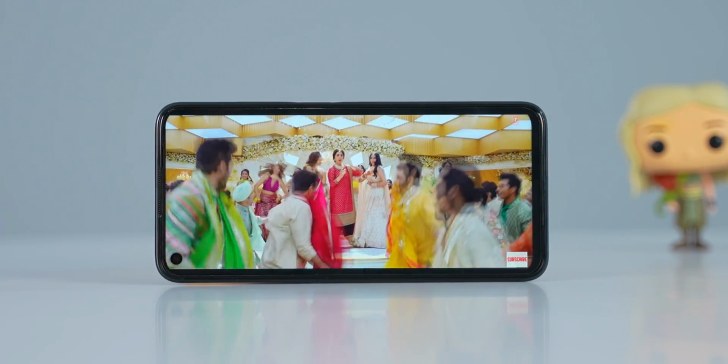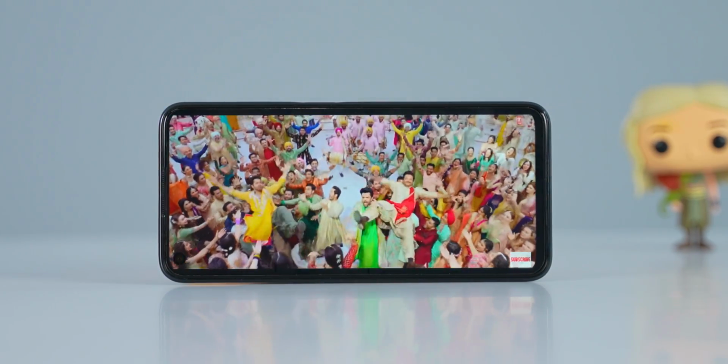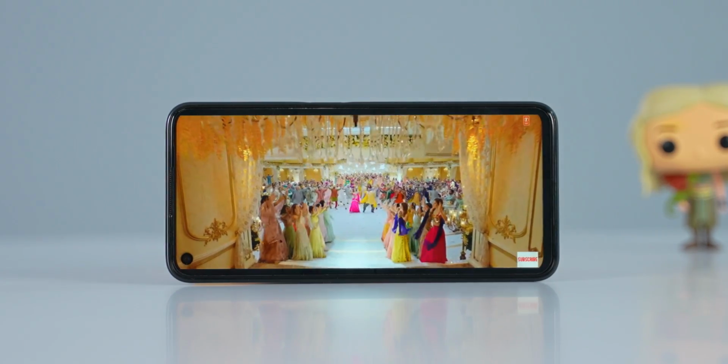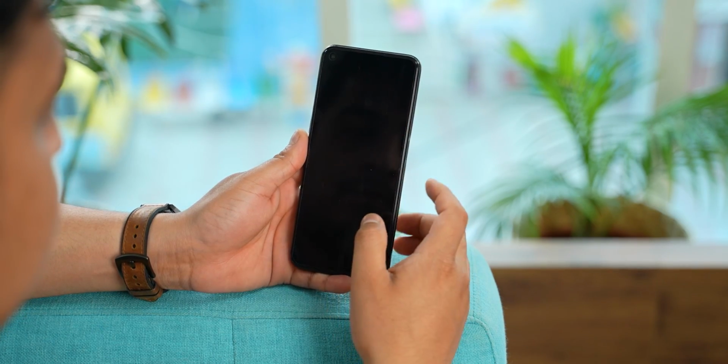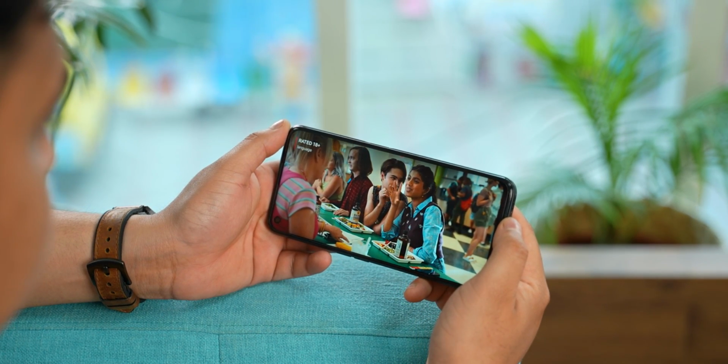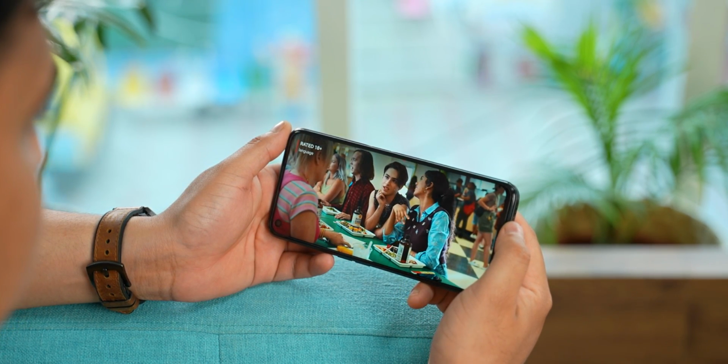OnePlus also says that they have used an energy-saving LCD screen here, which does not take a toll on the battery. While I cannot really speak to the accuracy of that claim, we all know that LCD comes nowhere near AMOLED displays when it comes to preserving battery life. Anyway, the actual quality of this screen is quite good. The viewing angles are pretty nice and the colors look fairly pleasing for an LCD panel too. The phone is also Widevine L1 certified for HD playback on OTT platforms like Netflix, but do note that it lacks any form of HDR playback.